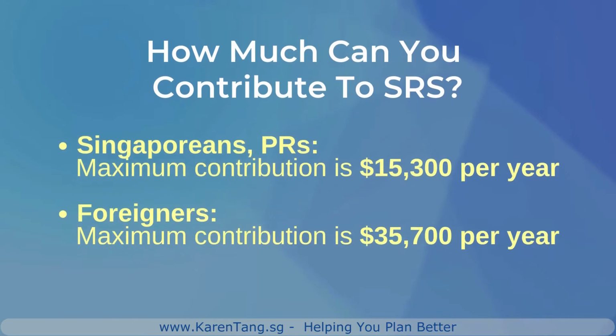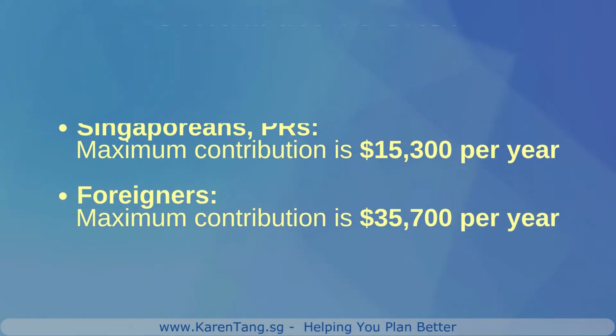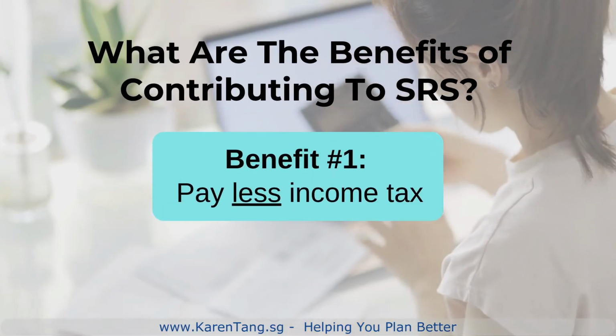So, how much can you contribute to SRS? Currently, the maximum you can contribute each year is $15,300 for Singaporeans and PRs and $35,700 for foreigners. Do note that there is a total personal income tax relief cap of $80,000. This includes SRS contributions and anything else that entitles you to tax relief, for example, working mother's child relief and donations. Let's take a look at the benefits of contributing to SRS.